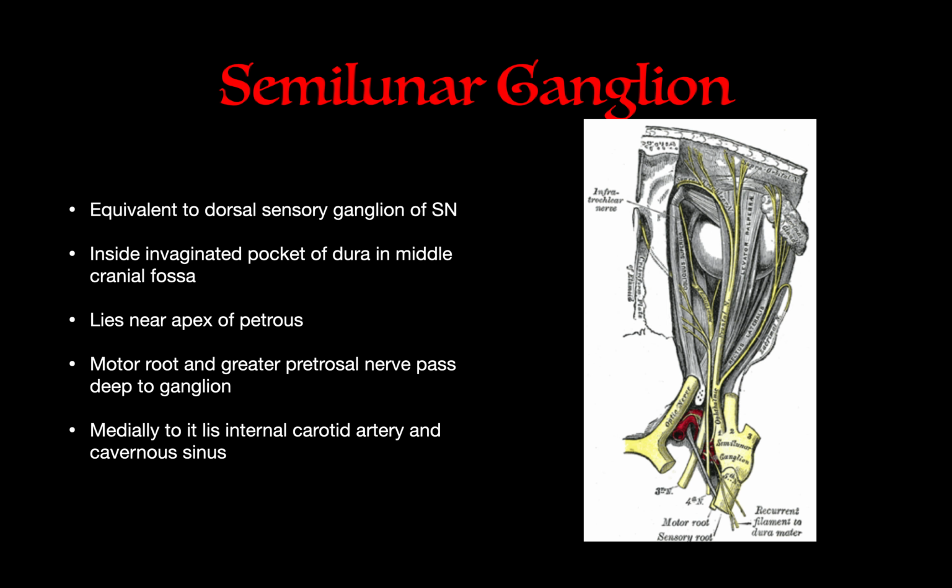So the semilunar ganglion is equivalent to the dorsal sensory ganglion in the spinal nerves, and it lies in an invaginated pocket of the dura in the middle cranial fossa, near the apex of the petrous bone. That is a good surgical landmark, the petrous bone, right? The motor root and the greater petrosal nerve will pass deep to the ganglion, and medially it lies next to the internal carotid artery and the cavernous sinus.